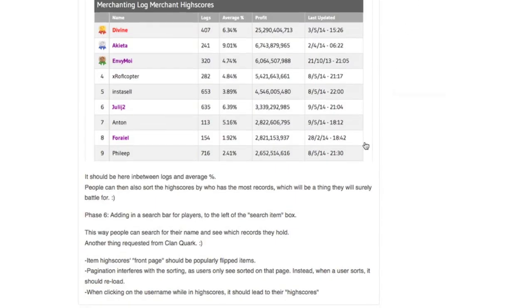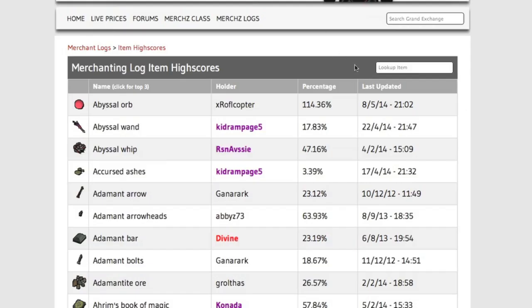And yeah, then I also wrote down, I didn't suggest it, the suggestion actually came from someone in Clan Quark. I believe it was Sav. He suggested to add a search box per player. So you have another search box here, and if you search for your own name or for someone else, you can see what records you hold, and it's a pretty convenient way to see everything that you did and the best stuff that you did. So that's quite nice.